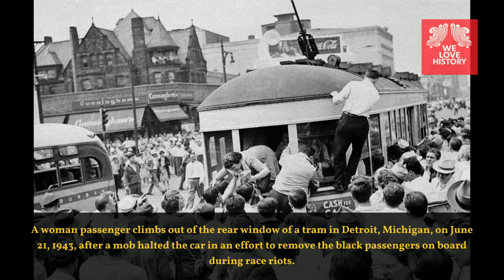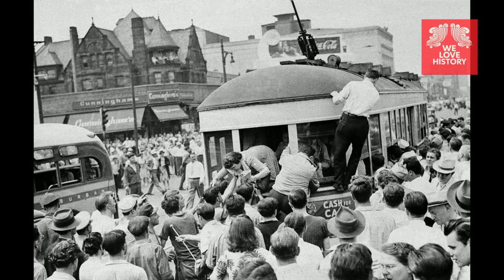Here's a photo from Detroit, Michigan, in June of 1943. You can see a woman climbing out the back window of a tram. A mob stopped the car, trying to get the black passengers off during those terrible race riots.